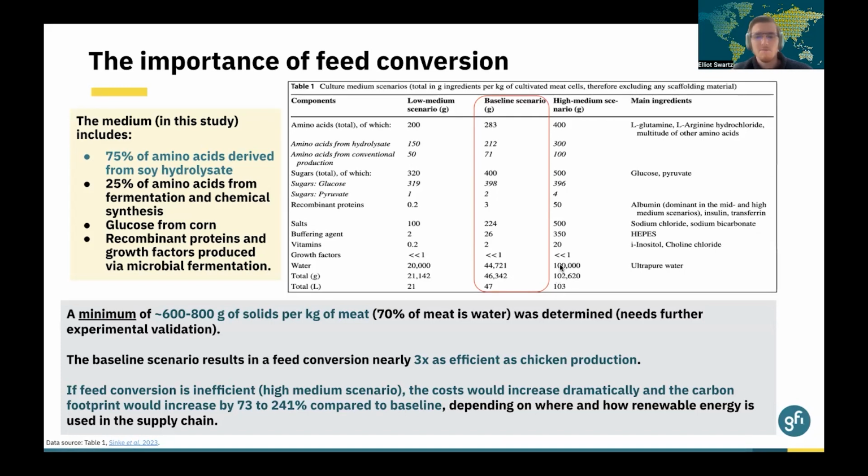And that means that medium use efficiency is not only important for cost, but it's also critical to meeting environmental or sustainability goals for the industry.